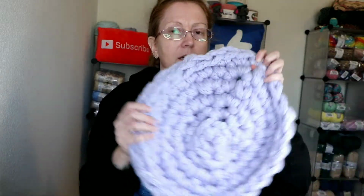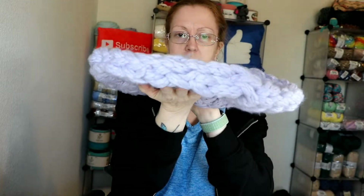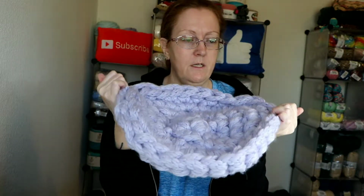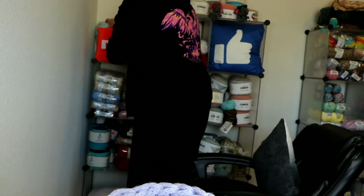I made this. It's about 14 inches this way and about a good thickness here. I'm not sure if I'm going to call this a rug or a pet bed yet, but it's nice and squishy. It's made from, actually, I'll grab the yarn real quick. I'll move over some carpet here.